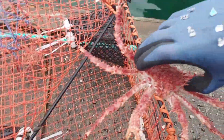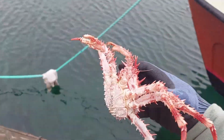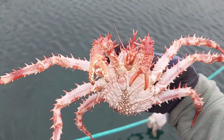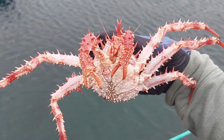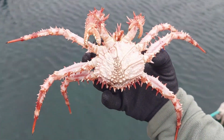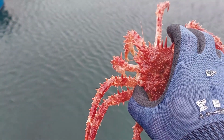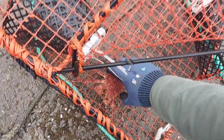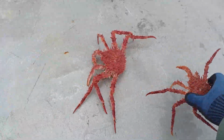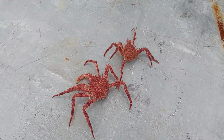The difference between these and the regular king crabs is that the troll crabs are smaller, and they have harder shells. The best way to tell them apart is that the troll crab has a Y-shaped rostrum, like the tip of its nose, while the king crab just has a single spike there. These are actually not true crabs, but a kind of decapod crustaceans, like hermit crabs or squat lobsters and porcelain crabs.